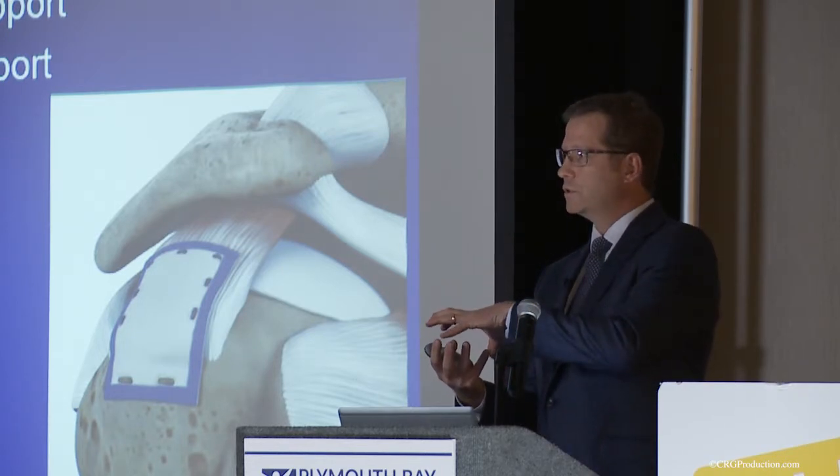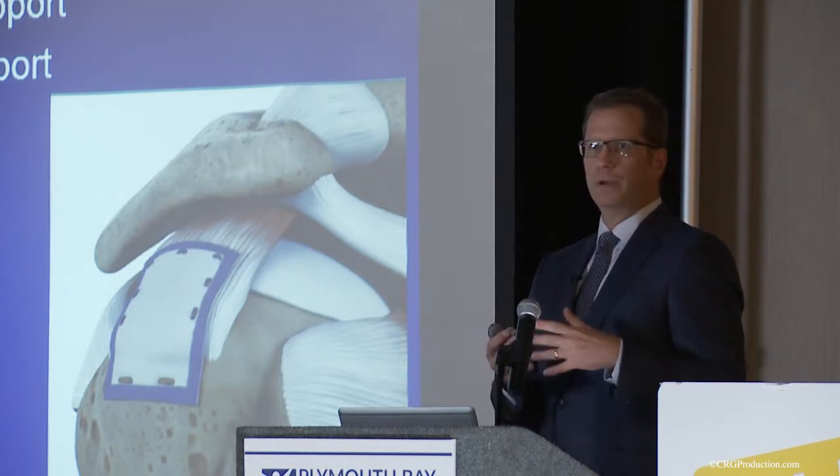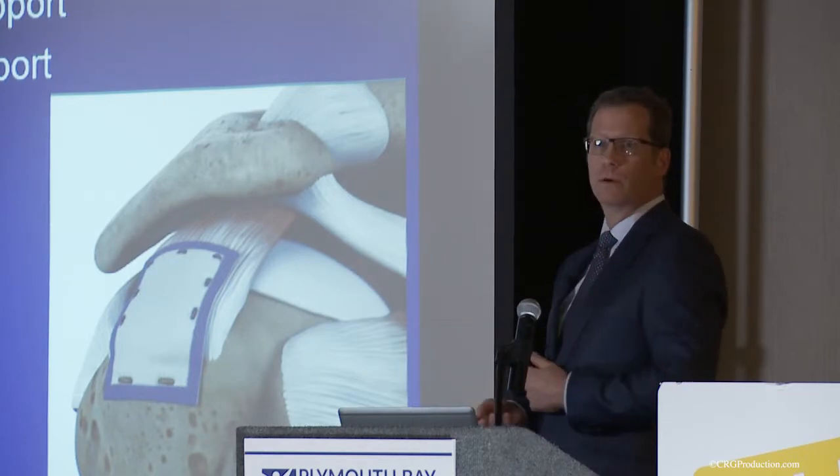It may hold those stem cells in close approximation to the tendon. That's really the only thing, in theory, that we think it may do. But this is another one you might hear about.